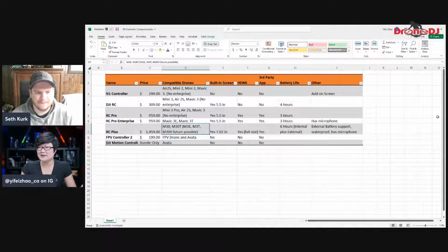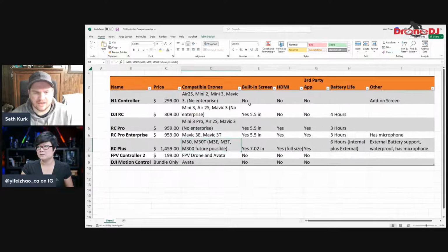Prices. Surprisingly, some of the prices were difficult to find because not all of them are sold on their own. A couple of surprises to me: the N1 controller and the DJI RC are only a $10 price difference. I guess seeing the prices next to each other, I didn't realize that. Only $10 for a controller is really not that bad of a deal.